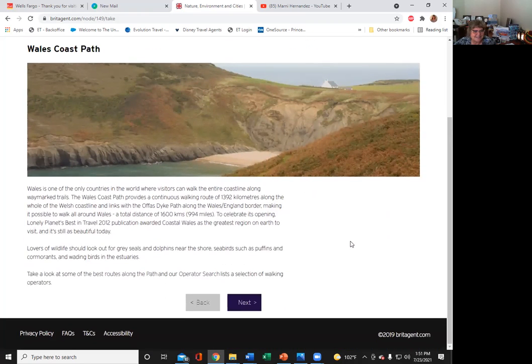Coast Path. Wales is one of the only countries in the world where visitors can walk the entire coastline along way-marked trails.